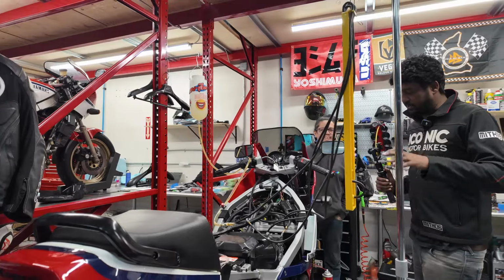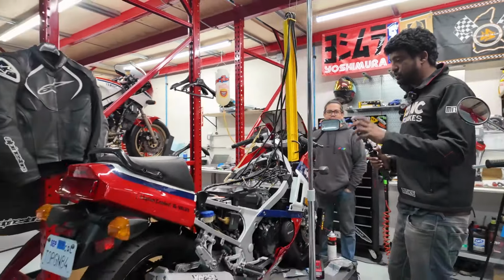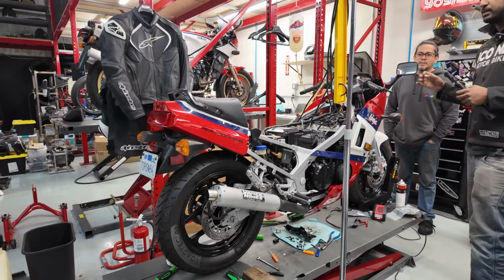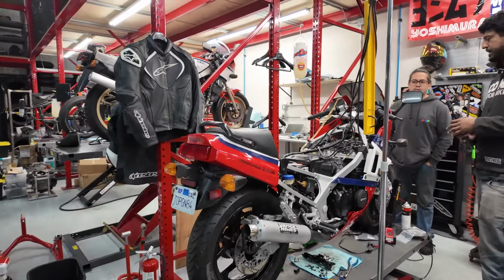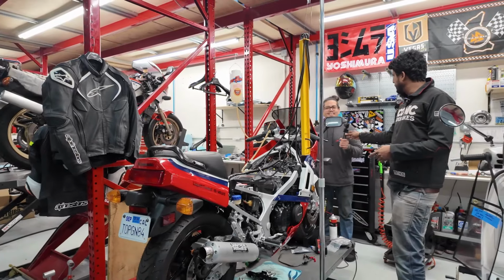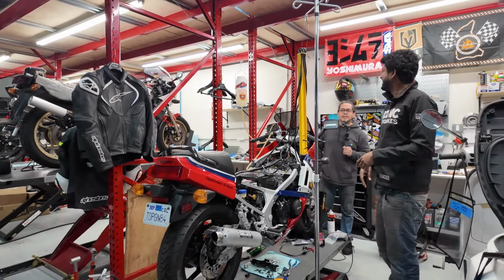This is a gorgeous Kawasaki Ninja 600. It's been restored. It was actually here during COVID. Because of that, we're having a lot of issues getting parts. So Steve worked on this for like half a year or something like that. It's back now. What did you do to it? I did the carbs.